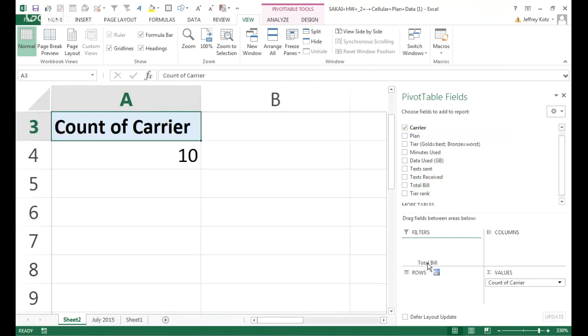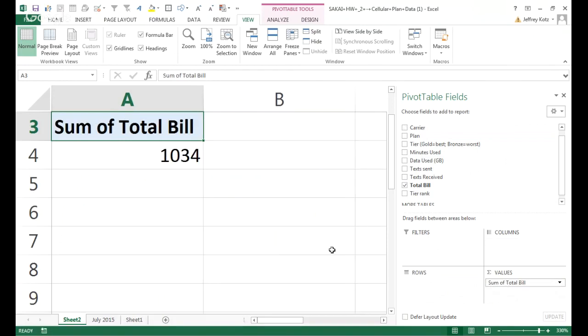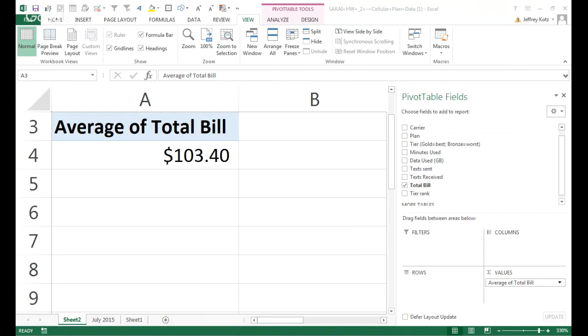Number 9, using the cellular plan data, determine the mean total bill. So I'm just going to swap out total bill here into values. And I say that the sum of total bill is 1,030, presumably dollars. But the average, if I change this to average, shifts the decimal point over by 1 because there's 10. The mean total bill should be $103.40. Number 9, E.